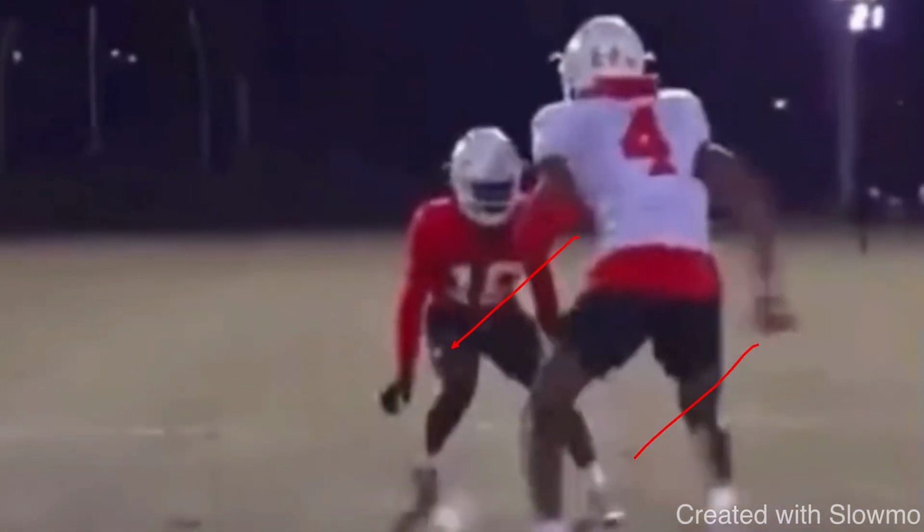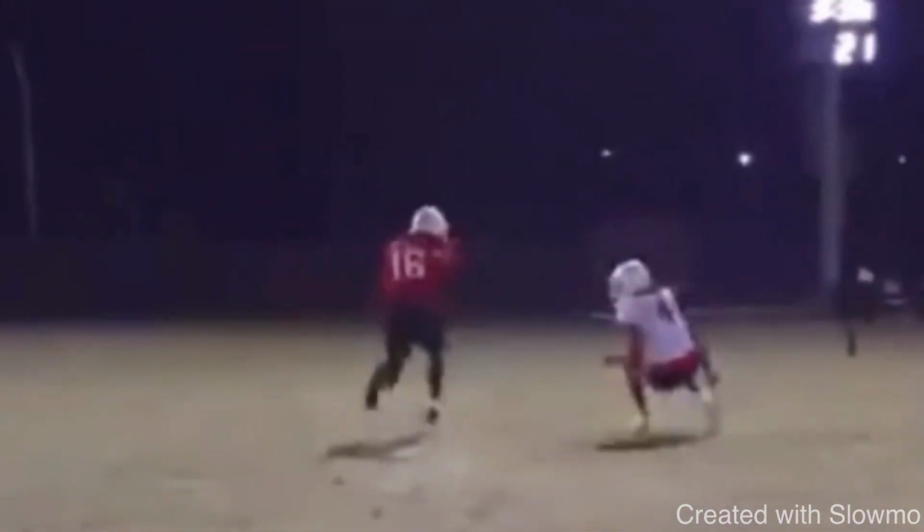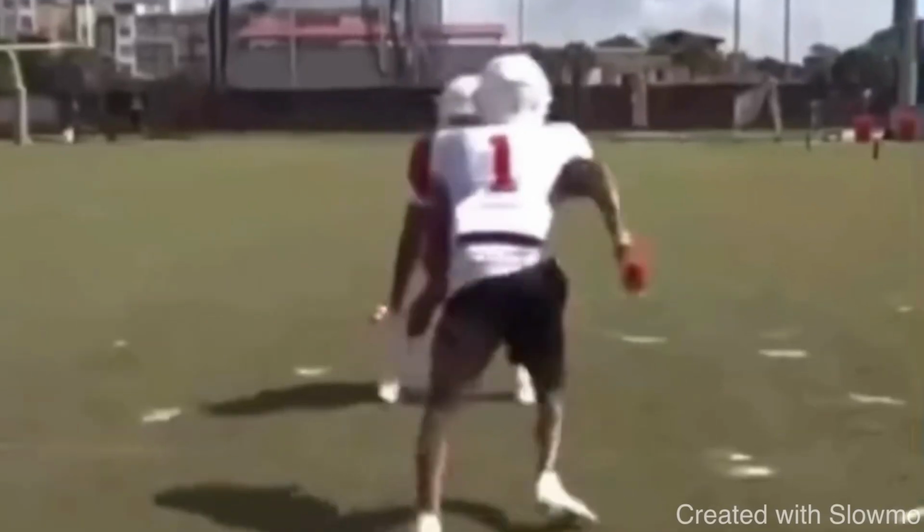That is a textbook route there by Tank Dell. Let's play this thing again, full speed one more time. Great job attacking the leverage and dropping in and out of this break to win on that curl.